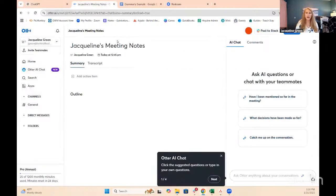Otter AI is a note taking tool. In there, it will record all of your meetings and it'll record what's going on. So, right now, as this meeting is going on, it should be measuring and transcribing it. Now, you can see Otter added a screenshot. Over here, I have Otter can ask questions. Have I been mentioned so far in this meeting? Have I asked all the questions I want to ask?